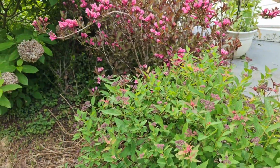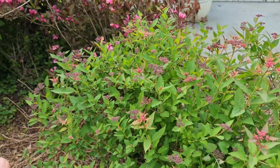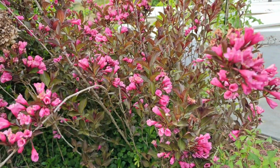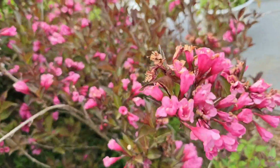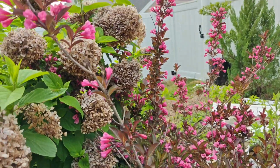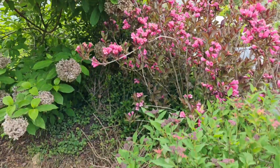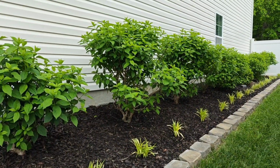So I know this is a mess, so please ignore the disaster up here, but I do have 2 Double Play Doozy spireas up here doing great. Just wanted to show you guys my Wine and Roses weigelas. So I did keep 2 bushes. The rest of them all went to a friend's house, but they are just starting to come out of bloom. I just wanted to show you guys what their blooms look like. They are so, so pretty. I haven't quite decided where all of these shrubs are going to go, but that will be in another video.